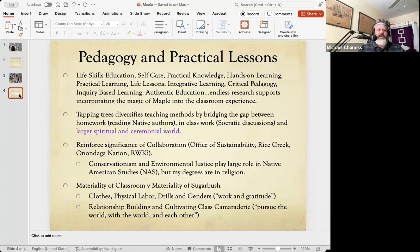Finally, I'll just end by saying, I hope I've illustrated by now that what this is really about for me and for the classroom is relationship building and cultivating class camaraderie, especially early on in the semester, because we do it early on. Or as Freire said, pursue the world with the world and each other. I know I can never not talk for the whole duration. I apologize, but Kate and Kristen, please fill in my blind spots, because I definitely have them.